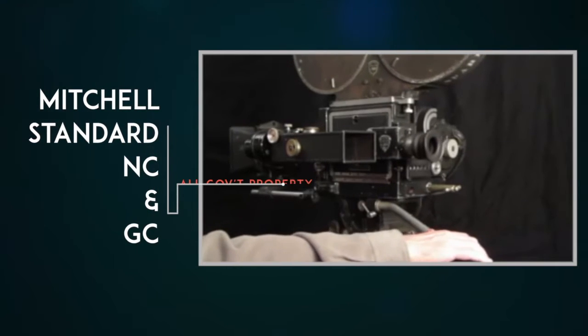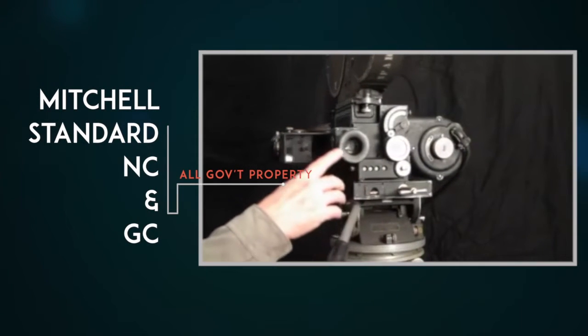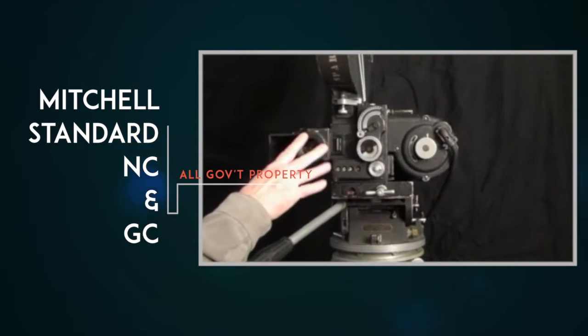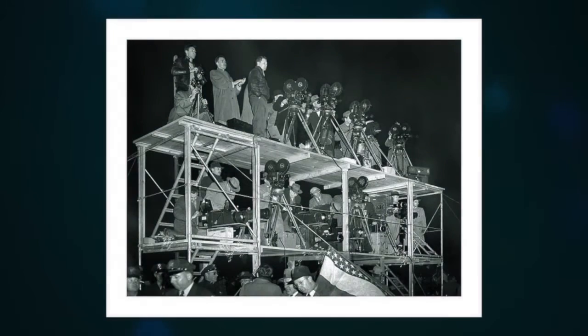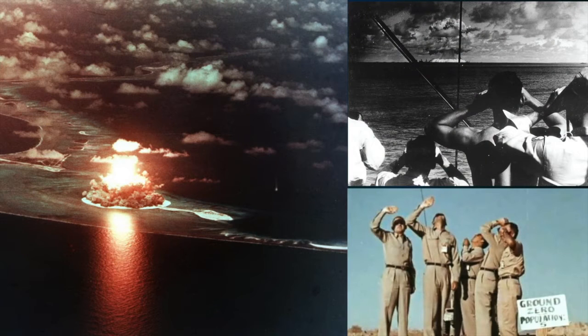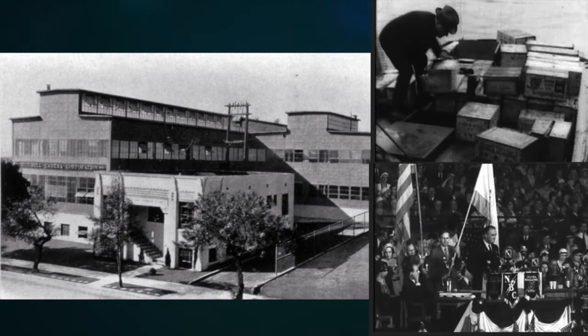Starting in 1931, the U.S. government started buying Mitchell cameras, and they bought nearly the entire production run of Mitchell Standards, NCs, and GCs for more than the next 40 years. They bought more than 1,400 of them. Almost all Mitchell Standard, NC, and GC cameras became U.S. government property. Mitchell became almost exclusively a government camera supplier after 1931.